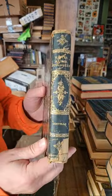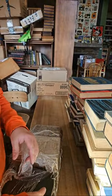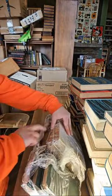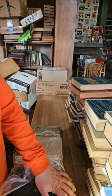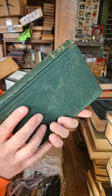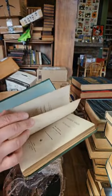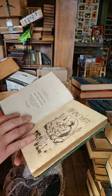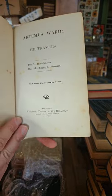Oh, I got a junky leather book. This is one of the lots I was telling you about, that sometimes you'll buy a lot. This one has 1, 2, 3, 4, 5, 6, 7, 8, 9, 10, 11, 12, 13, looks like 14 books in this lot, and I think most of them are going to be junk. Artemis Ward, His Travels, Volume 2. Published in 1866.